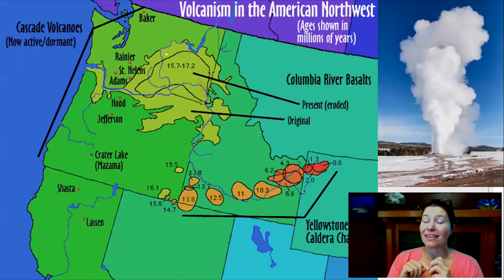Yellowstone is so big that they couldn't tell that it had been an ancient volcano until they did some really high-tech aerial photography of it in the 80s. And then geologists studying it were like, oh, that's a volcano, and all this cool stuff's happening.